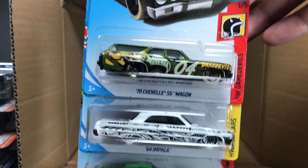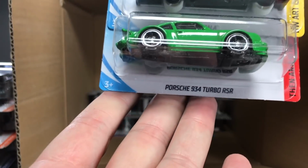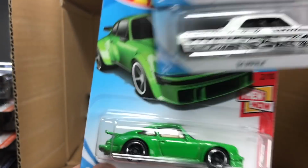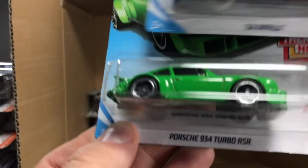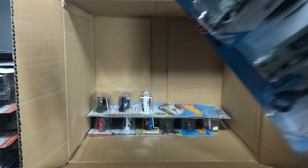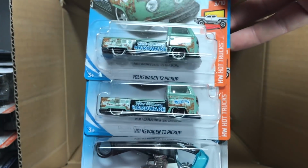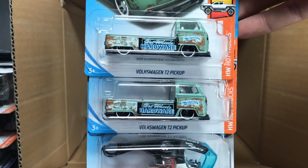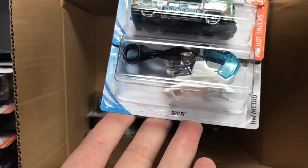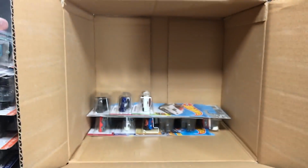70 Chevelle SS Wagon, 64 Impala, and a beautiful Porsche 934 Turbo RSR recolored in green. I like that one a lot too. A lot of Porsches in this one. But then again, there's a lot of Porsches in every Hot Wheels batch now. I'm not complaining. 2 of the Volkswagen T2 pickup recolor. Like that one. Sky-Fi helicopter thing.